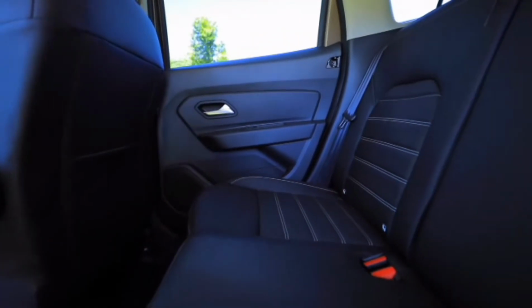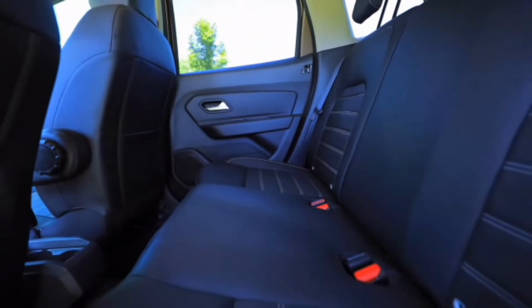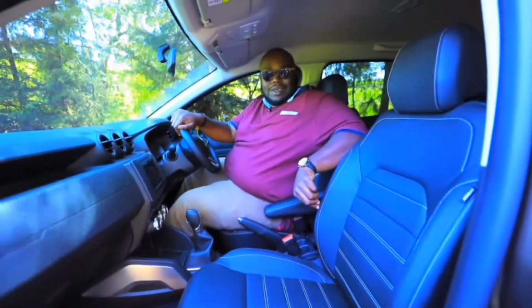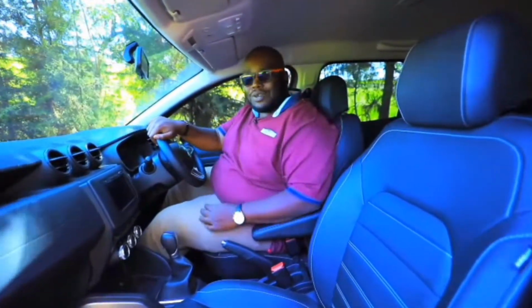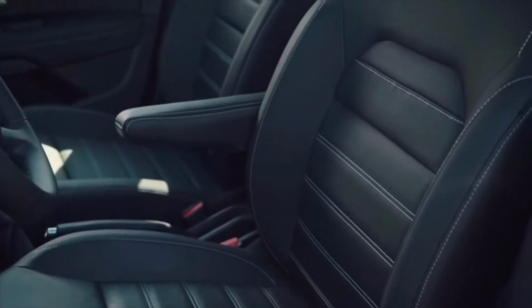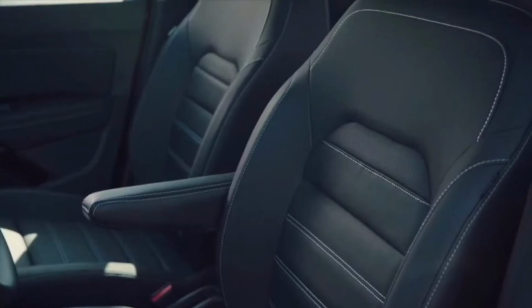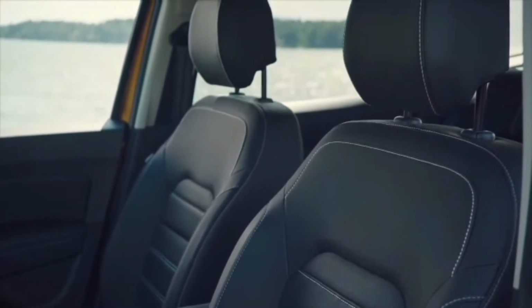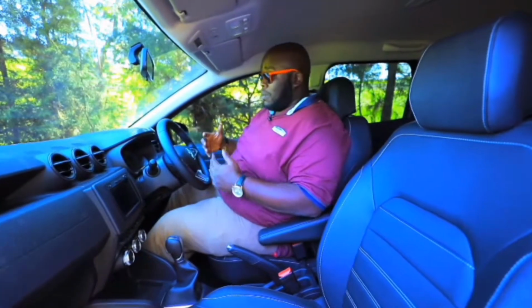If you look at the design of these seats, guys, this looks like a German brand. Comfortable white stitched leather, perforated. Where can you get that on a crossover? Where? Tell me where. So this has really made the Renault Duster become one of the most value-add vehicles within the crossover market. And of course, it's quite comfortable.